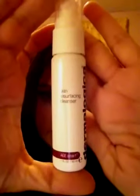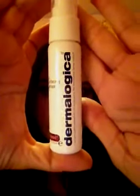Okay, anyway, so after I have my cleansed skin, once or twice a week, I love to use this Dermatologica Skin Resurfacing Cleanser. And this little 1 ounce bottle was, I think, between $10 to $12, but I've had it for roughly maybe 3 to 6 months. I don't exactly remember, but it's lasted me a long time, and it still has plenty of product in there.